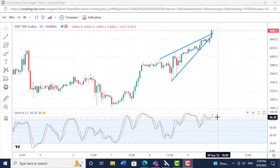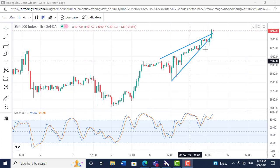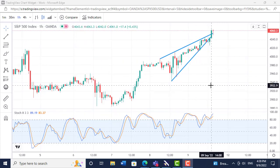The stochastic is up there, and it's in the overbought situation, and it's showing bearish divergence. The price is rising, the indicator is falling.